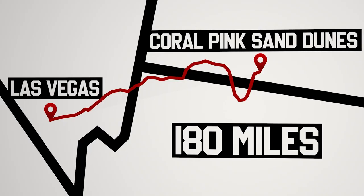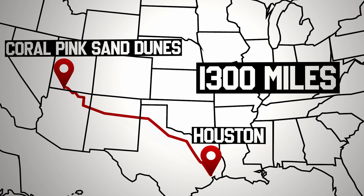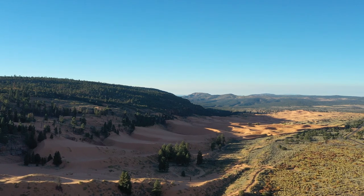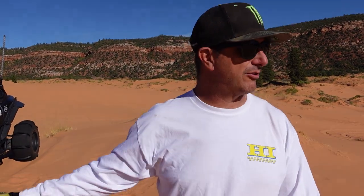From Vegas, it's about 180 miles. From Chicago, Illinois, it'd be about 1,600 miles. From somewhere else like Houston, Texas, it'd be about 1,300 miles. And I came from Park City, and I don't even remember how many miles it is. So the state park itself is about 3,700 acres, and the OHV part is about 2,000 acres. So a lot of room to go out and shred.